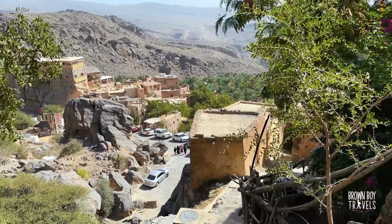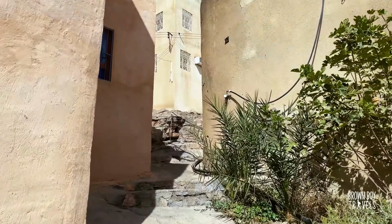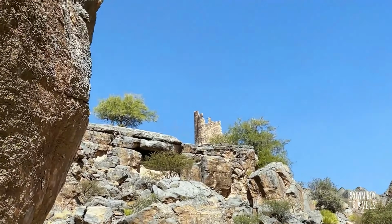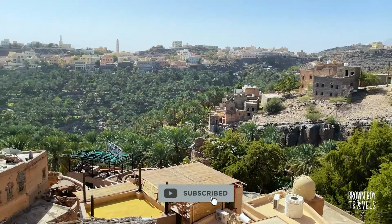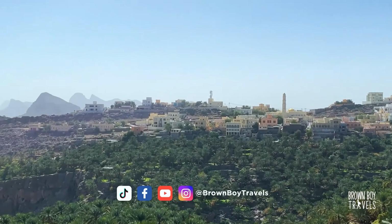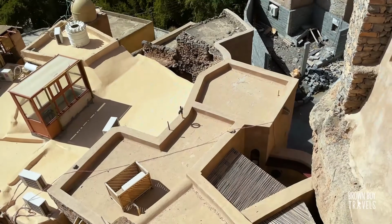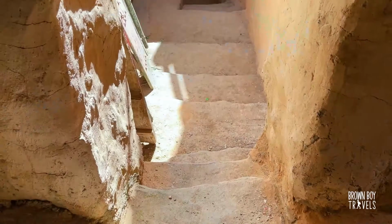Welcome to the tiny mountain village of Misfah Al Abriyyin. It is one of the latest additions on the tourist map of Oman. The village has the traditional architecture, which is slowly being renovated and refurbished to modern standards. There are a few restaurants and cafes that have opened up and people have started visiting because it is that beautiful.